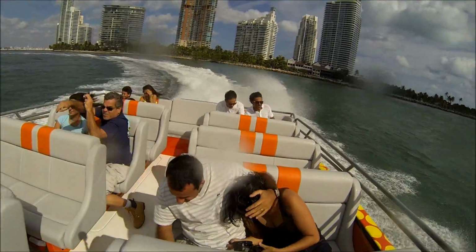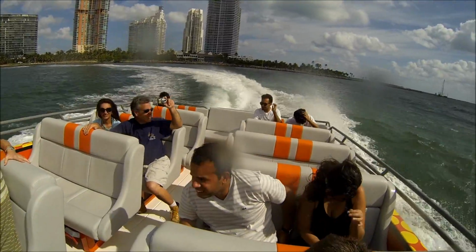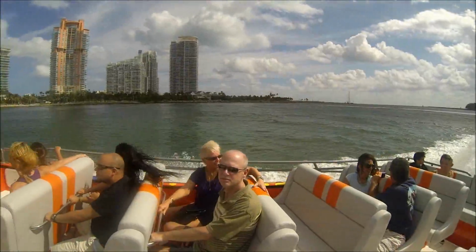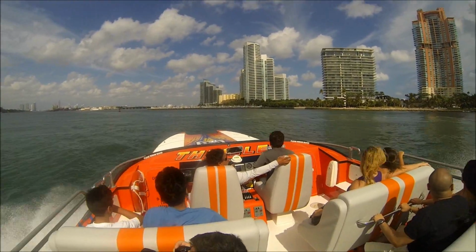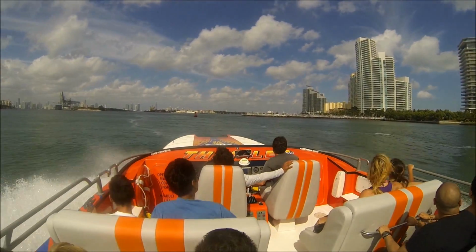Right here, it's pretty rough. We can't make it up there because it's not safe. So we're gonna just turn around and we're gonna go through the Biscayne Bay area. Over here to your left, this is Fisher Island, a very exclusive private island. And we got the southernmost tip of the South Beach right here to the right, and that little two-story building right there, that's Smith & Wollensky, a famous steak and seafood restaurant.